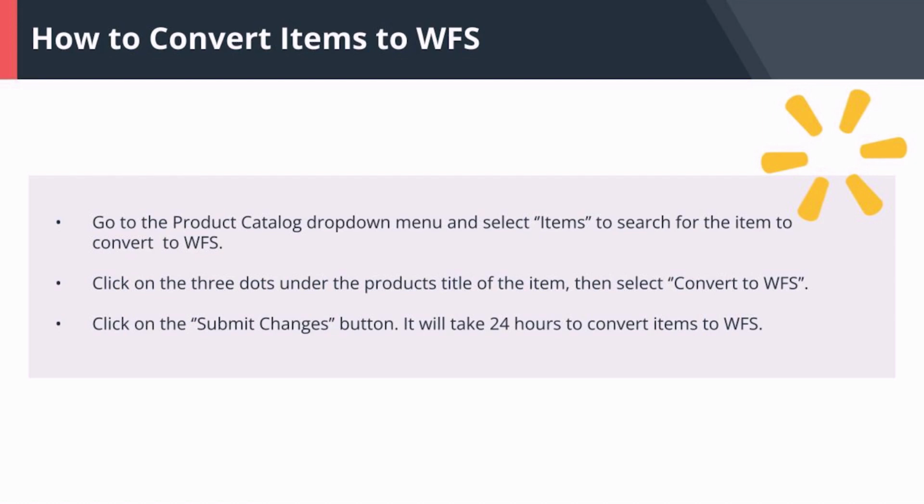One of the biggest differences: once you create the shipping plan on Amazon, it gets activated within the same second. However, with Walmart, it takes sometimes up to 24 hours.